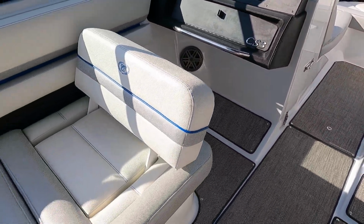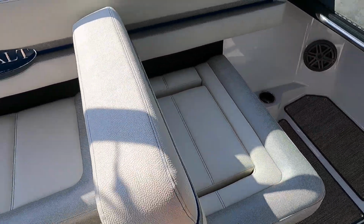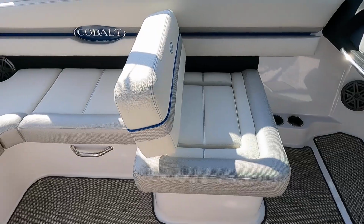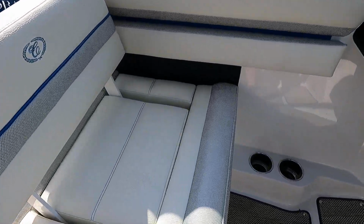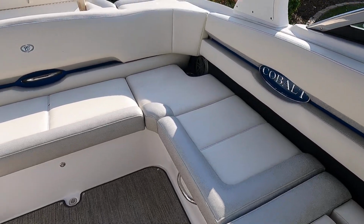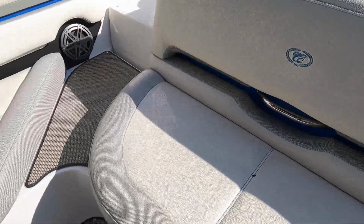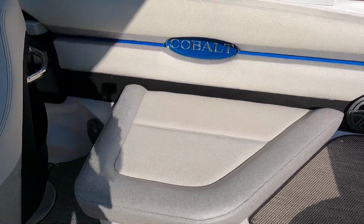And your passenger seat can be forward or rear facing. It's as easy as just grab and hold the back of it, sliding it whichever way. 2 more of those cup holders there. There are 9 stainless cup holders throughout the boat. 2 more over here by that speaker. Got 2 in the bow. 9 total. This would be an integrated cooler.